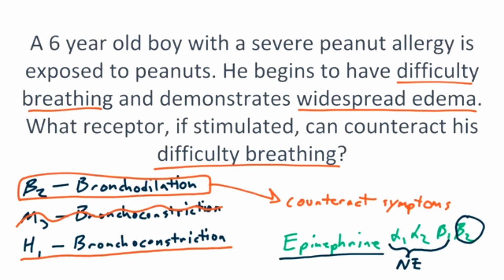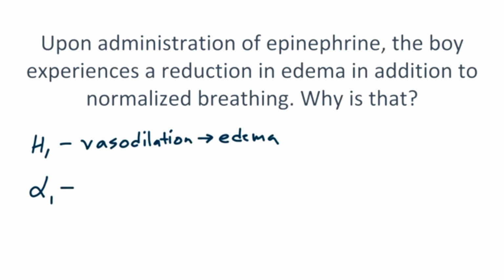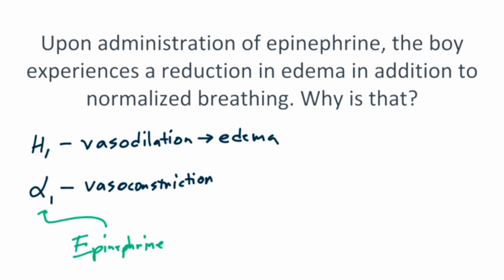maintain breathing. So now let's do another question. Upon administration of epinephrine, the boy experiences a reduction in edema in addition to normalized breathing. Why is that? Now recall that H1 receptor stimulation will cause vasodilation, and this has led to the edema seen in this patient. Also recall that epinephrine, in addition to stimulating the beta-2 receptors, can also stimulate the alpha-1 receptors, which we discussed in a previous slide. And alpha-1 receptor stimulation will cause vasoconstriction. So when epinephrine is administered, it stimulated the alpha-1 receptor, leading to a reduction in edema.